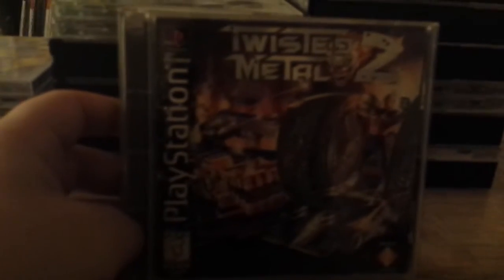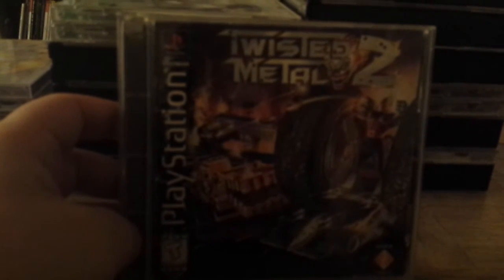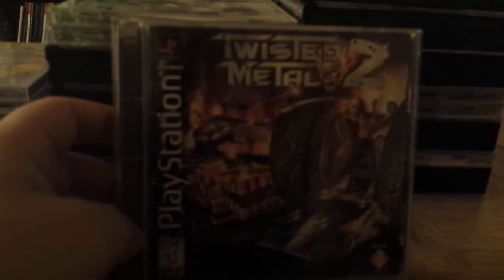Axel right there on the front. That's the guy with the two big tires on the side. He's pretty awesome. I liked using him. Yeah, it's a pretty good game. Twisted Metal 2. Probably my favorite Twisted Metal of all of them.